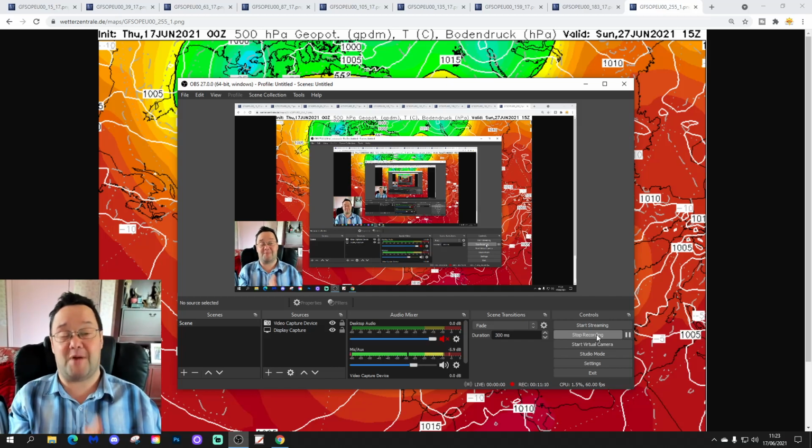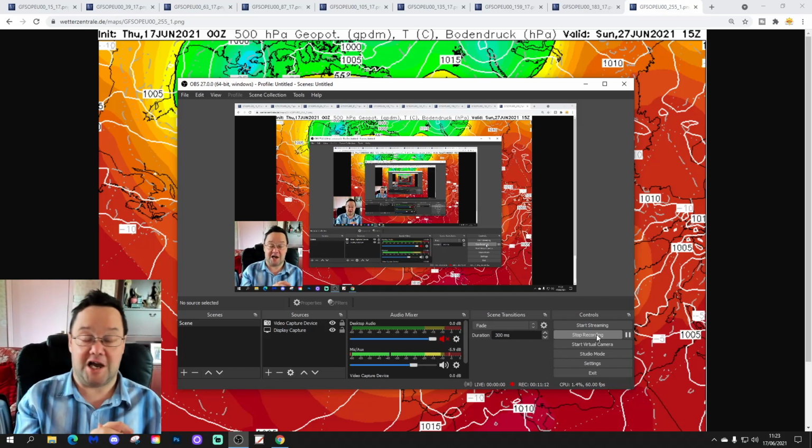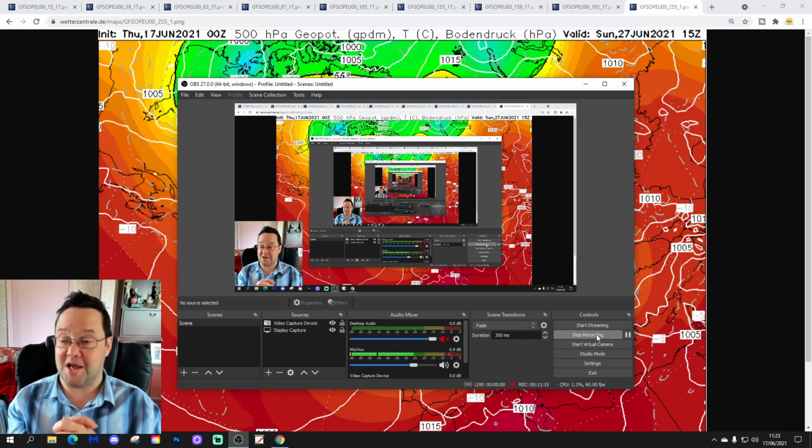The general story is that it's starting very warm in the west and the heat is moving eastwards. I think it's turning cooler and more unsettled in the west, really.